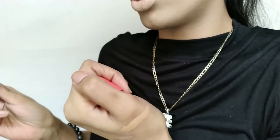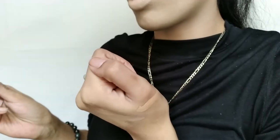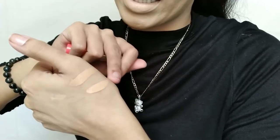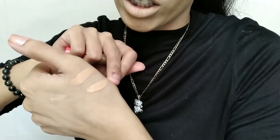Concealers. The first one is Soft Honey, and I'm just going to show you on my hand to see what the shade looks like. It has a little squeeze dispenser, which I really like because it makes it really easy to apply. So this is the Soft Honey. This will be a really nice color to neutralize or to add near my contour to help it blend out a little bit better. This is the Warm Beige. There you guys go. That's the Warm Honey right here, and that is the beige.